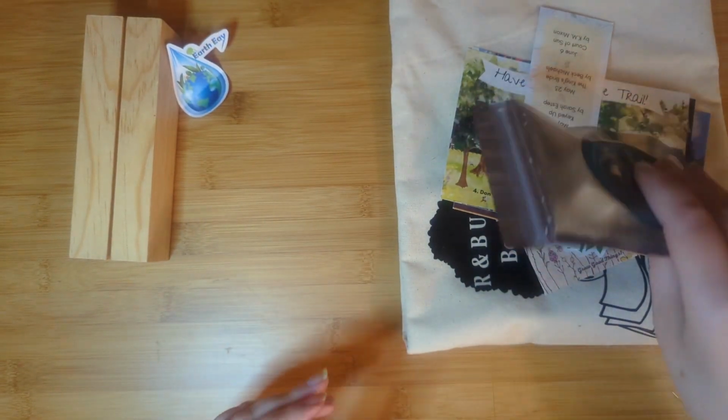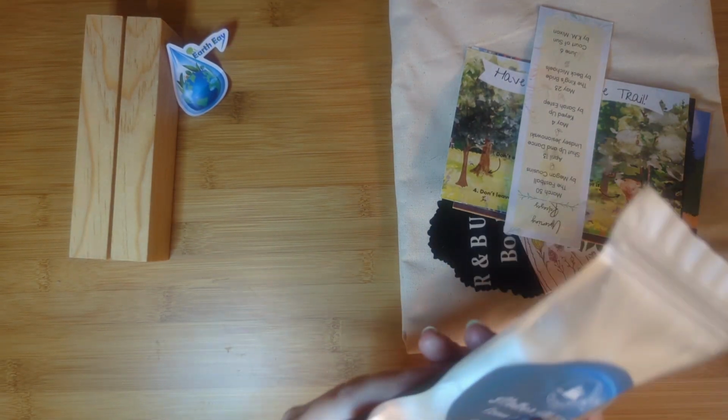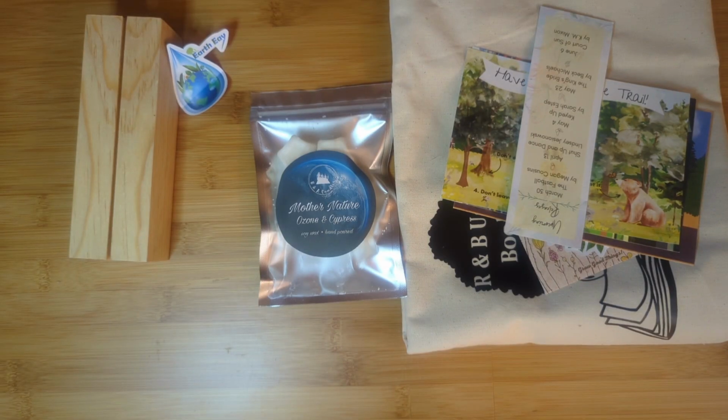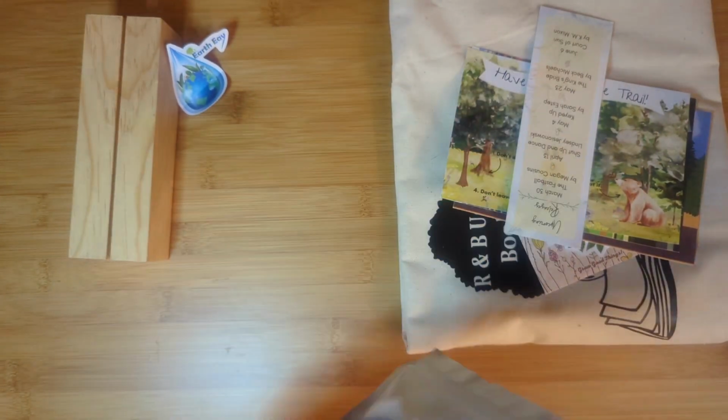So, we got a lot of bookish items. This is a Mother Nature's Ozone and Cypress. It's a soy wax, hand poured. Oh, they're the wax melts. All right, you can kind of see them in there. They are also by the company BA Candles. It's one set of wax melts, custom scent. Let's see.